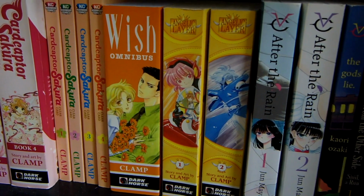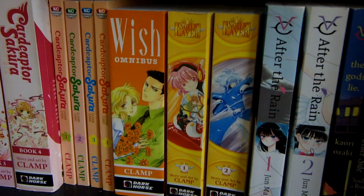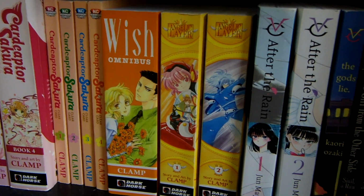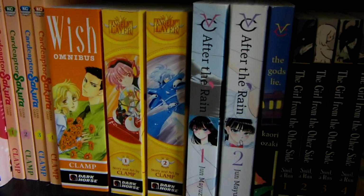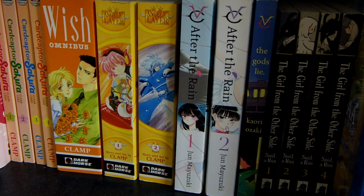Then I have Angelic Layer Volumes 1 and 2, which is one of Clamp's shonen series. Still haven't read, but I hear really good things about it. This was one I got both volumes for like £10 on eBay, and they've just been sat there for a while on my TBR. Next to that I have After the Rain Volumes 1 and 2.